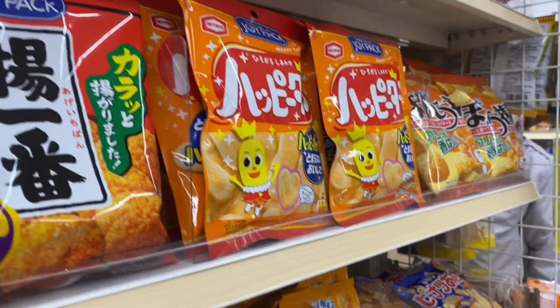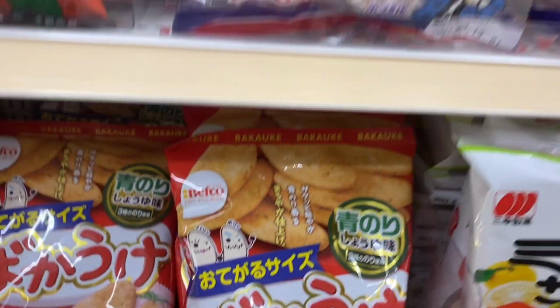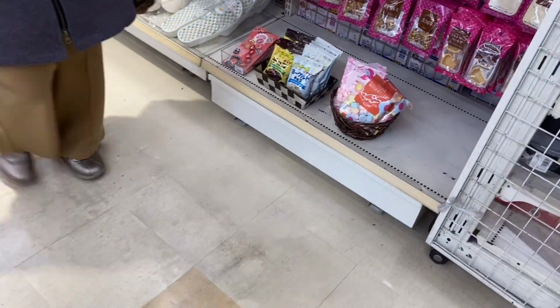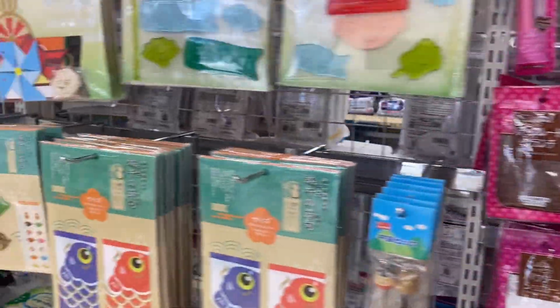Watch there. See bean chips there. I don't eat that. I don't know what it is. But you can try it. If you want, maybe you'll like it. You never know. But there are many different types of sweets. See again over there, so many sweets.